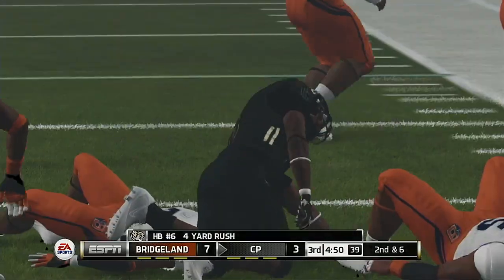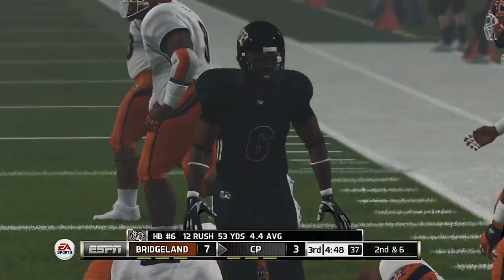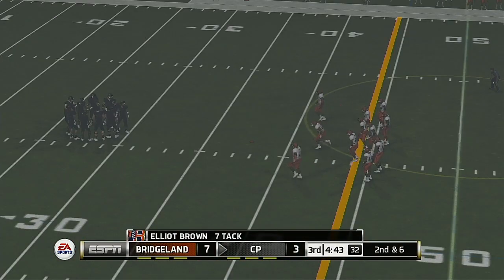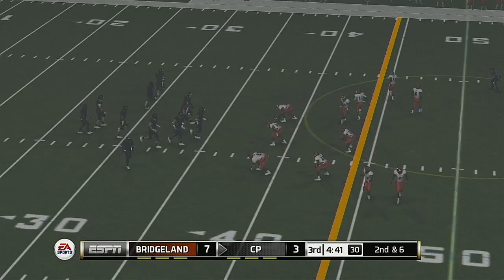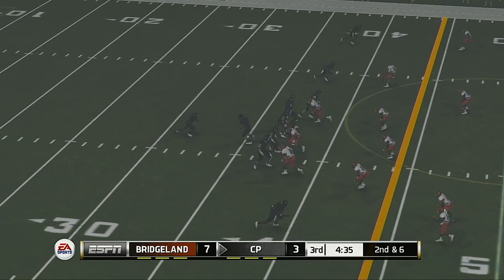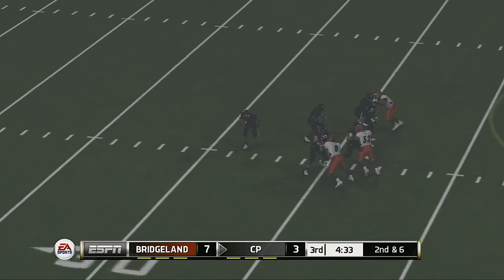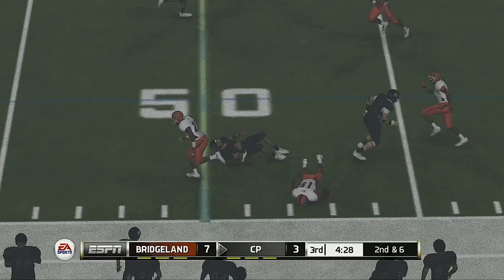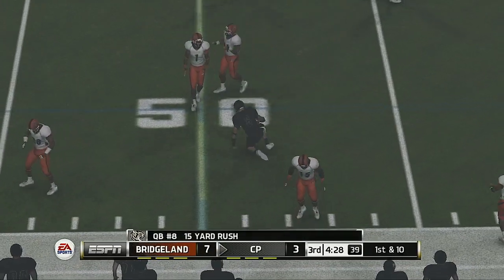Takes it up the middle for a nice run. That's good. That makes it 2nd and 6. It's 2nd down, 6 to go. Ball on the 38-yard line. On play action, he'll scramble. And he's level at the 47.